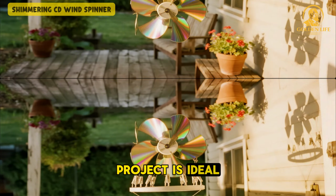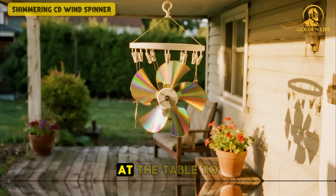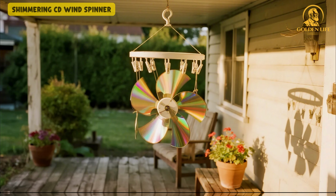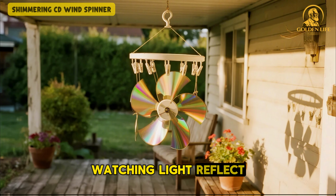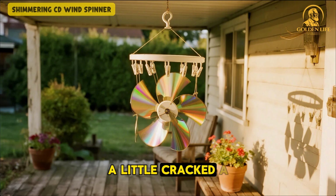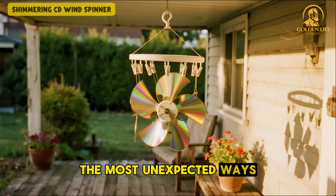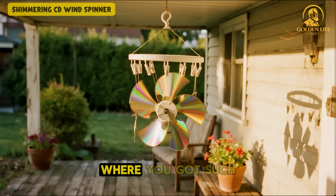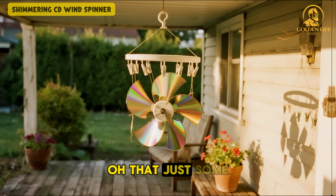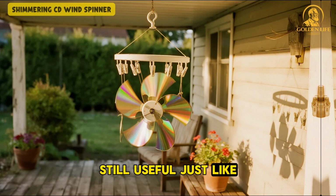This project is ideal if you're looking for something light on the body. You can sit comfortably at the table to craft it, and once it's done, simply hang and enjoy. There's something soothing about watching light reflect and shift like the stories of our own lives. A little cracked, a little bent, but still catching the light in the most unexpected ways. So when someone asks where you got such a lovely garden spinner, you can smile softly and say, "Oh, that's just some old things I had lying around." Still useful, just like us.